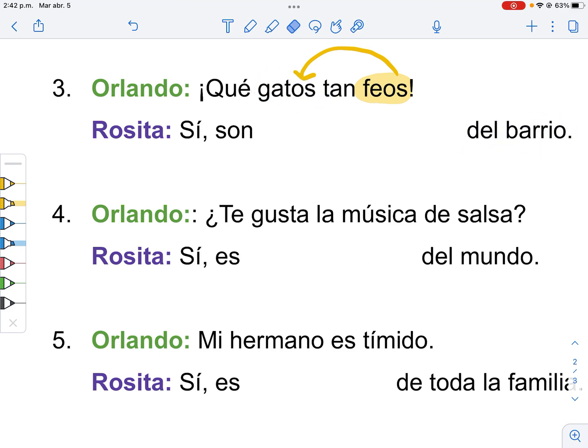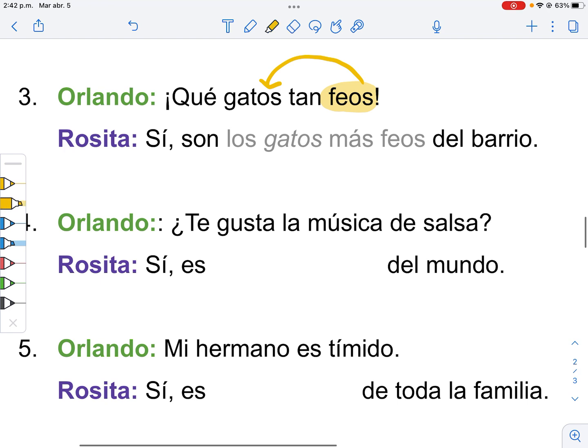We have a couple options here, actually. So the important part is los más feos. That's the important part. So you could totally just say, sí, son los más feos del barrio. Yes, they are the ugliest of the neighborhood. You could also say they're the ugliest cats in the neighborhood, and that's fine. So they both work.